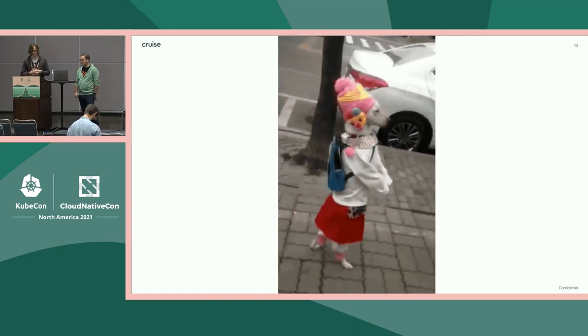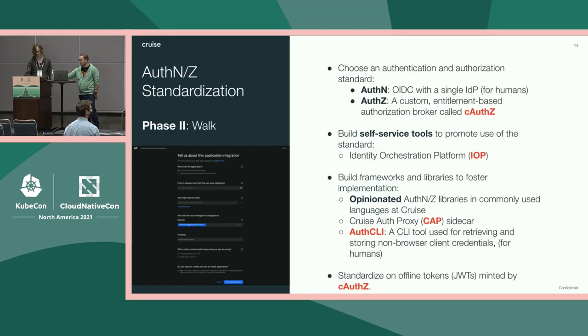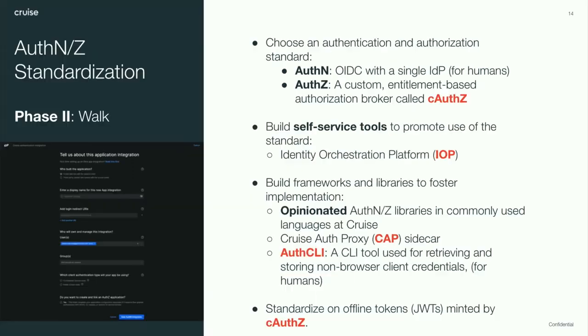So now I'll talk about the next stage, which I'll say is the walk phase. Since we realized there were a lot of problems in the crawl stage, we set out to do a couple of things to solve them, starting by choosing an authentication and authorization standard. For human-to-service authentication, we settled on OIDC, which is OpenID Connect, an authentication extension to OAuth2. We also built a custom entitlement-based authorization broker that we'll call CauthZ.